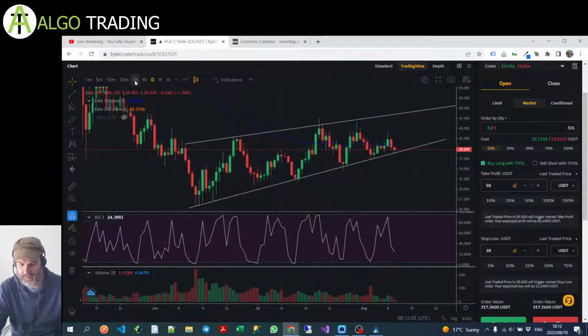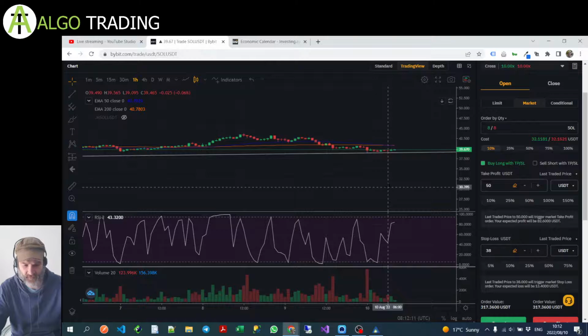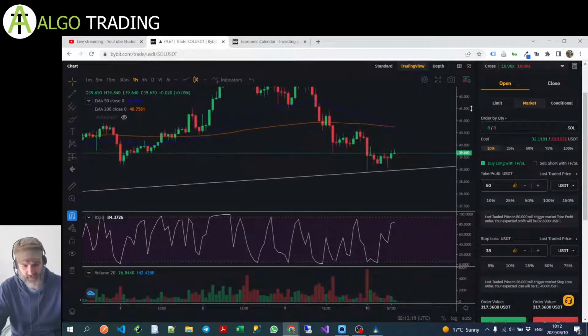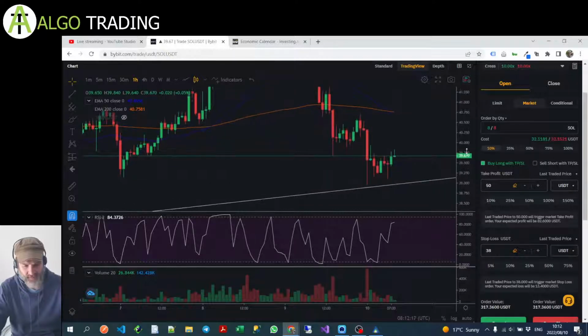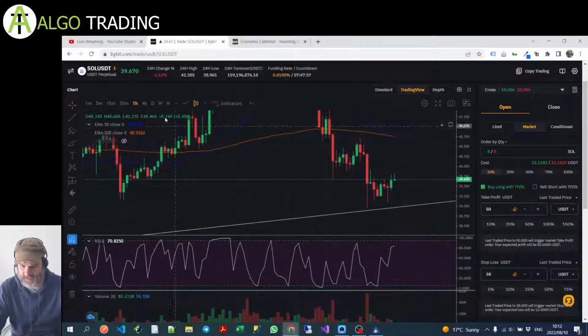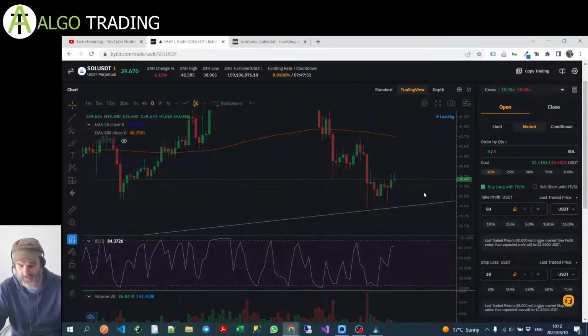Okay, so let's have a look on the hourly chart. I'm still not 100% convinced. But I'm just making sure. Guys, you've got to make sure of your trades.